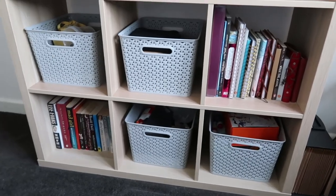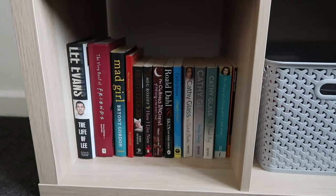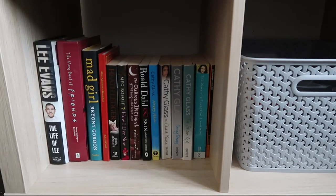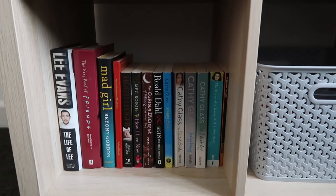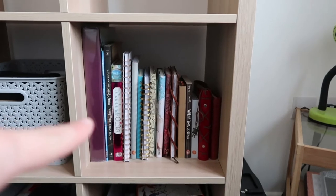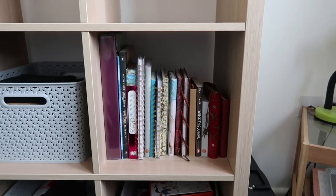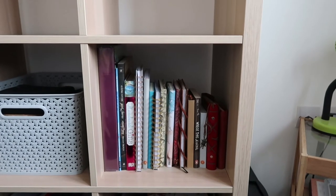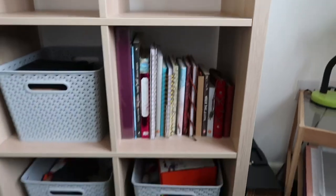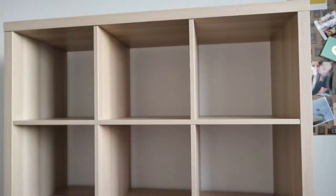So that is the lower section of the Kallax done. I've got mainly books there. I don't know if you can see, right at the end, there's a really tiny thin book, and that just slotted in so perfectly at the end and it was really pleasing. And then there's a photo album here, as you can see. And then these are mainly the notebooks I was saying I need to start using. So they're out, they're ready for me to use. They're not away in a drawer or on a desk that I never use, and then I've got the boxes here as well. And now I need to do this top section.